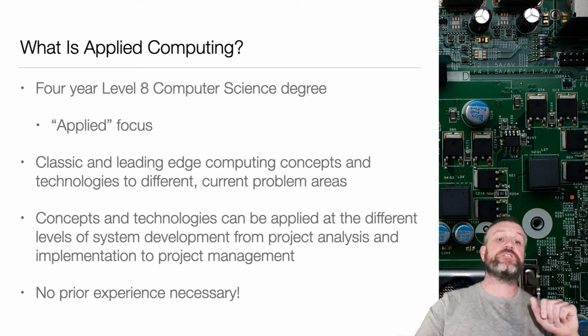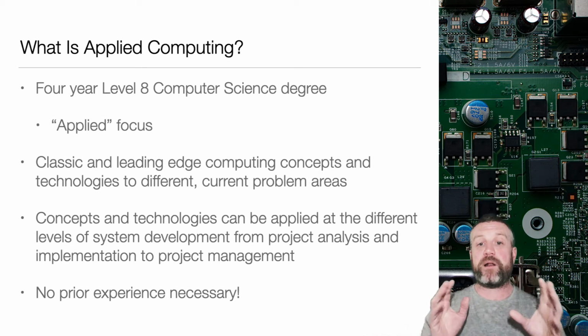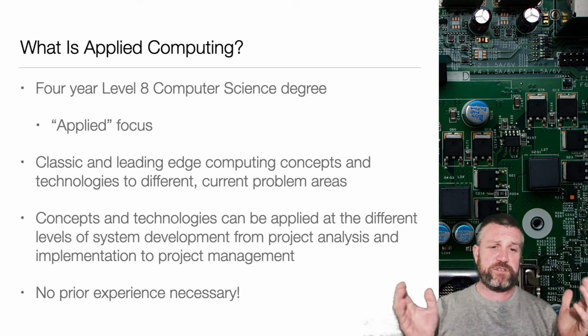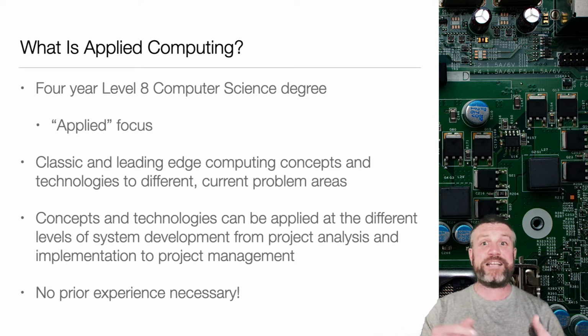So now that we've explored the why, let's look at what applied computing is. So it's a 4-year level 8 computer science program. It's called applied because we have a heavy focus on practical elements of computing, such as programming or networking. We also look at the theoretical underpinnings of computing. It's called computer science because it's a branch of science, mostly growing out of mathematics and electrical and electronic engineering.